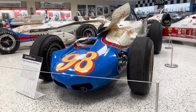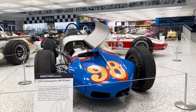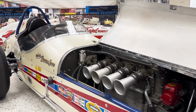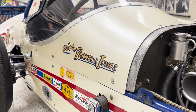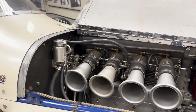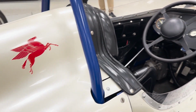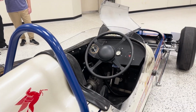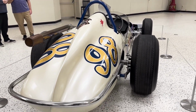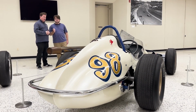Parnelli breaking 150 in 1962 and following it up with the victory in 1963 and battling A.J. Foyt in 64 until the fire really ended his day at that time. But we talked about Agajanian, and this carries not only the 98, that number, the Agajanian pig, as they were connected with the trash business in Southern California, but just the fact that these cars were tough. They were fast, high horsepower for their time, low weight, and you really had to muscle these cars around for 3 to 4 hours in the conditions.